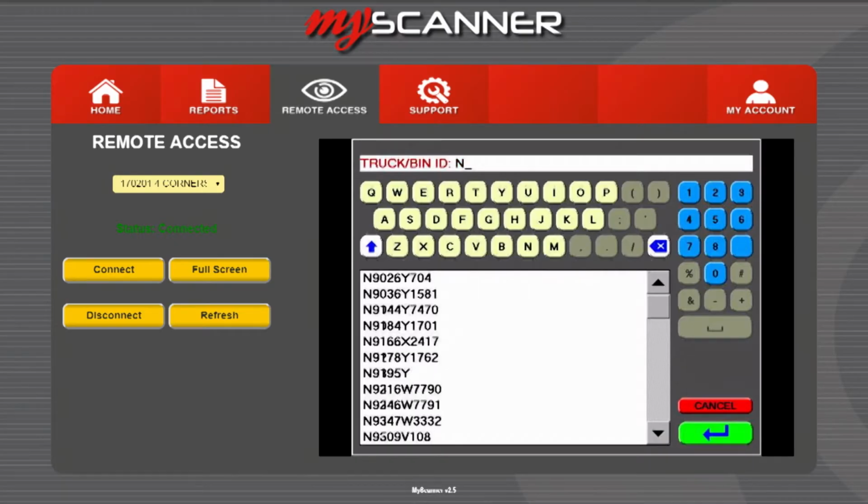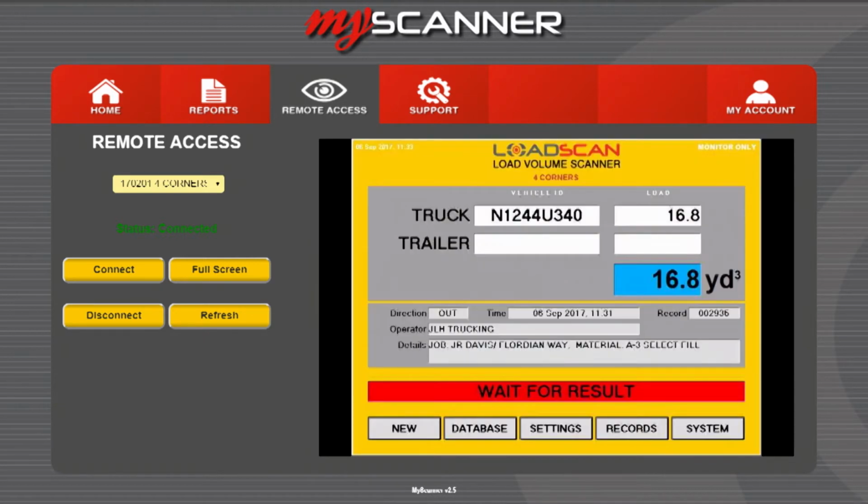Loadscan's unique in that you can prompt any load details you'd like. You can add in jobs, to where the material is going. You can add in a customer. We can track different types of material. We can track material coming in and coming out.